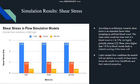These are the results of the shear stress under normal flow conditions for each of the materials. According to one preliminary source, the shear stress inside the inner wall of a regular blood vessel is 1 to 5 pascals. Shear stress higher than 7 pascals in blood vessels leads to internal scarring of the inner wall. All of the simulations show that the shear stress inside each of the models for the 1 mm, 10 mm, and 100 mm were under 7 and within the range of 1 to 5 pascals. Under normal flow conditions, the models will not deform as a result of shear stress.